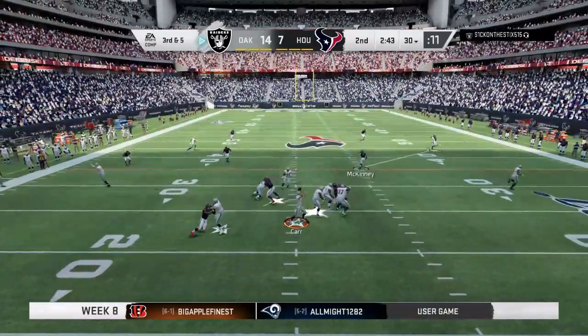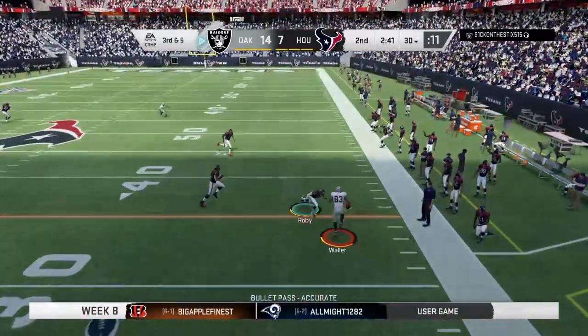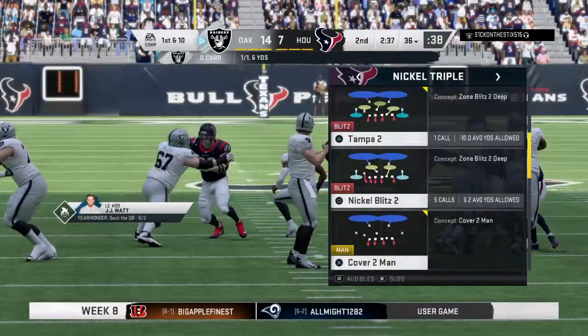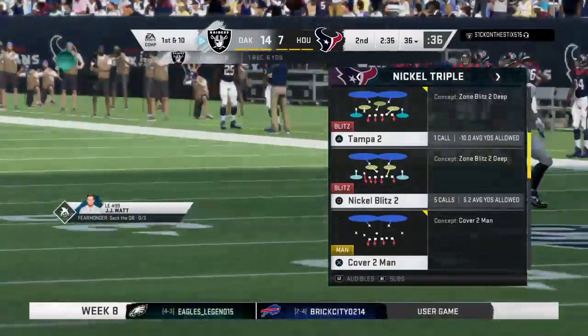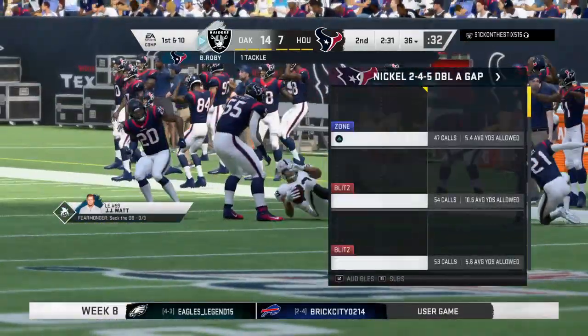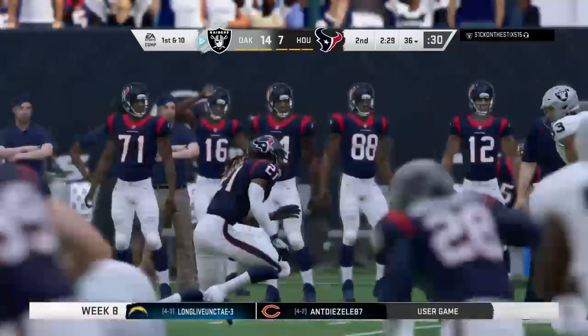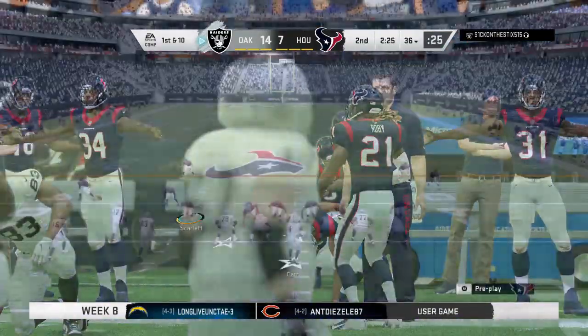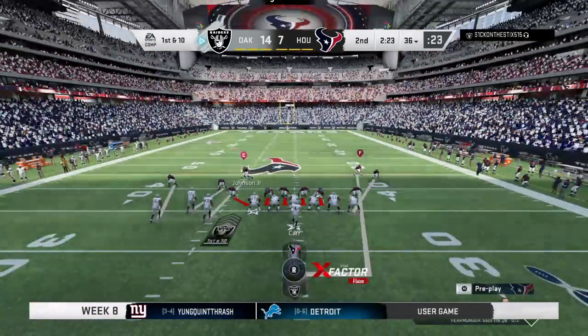Working from the gun, it's Carr. That's complete to his tight end, Waller. And he will have the first down, but he winds up taking a pretty good shot that time. Give him 6 yards in the first down. So from the 36 now, 1st and 10.